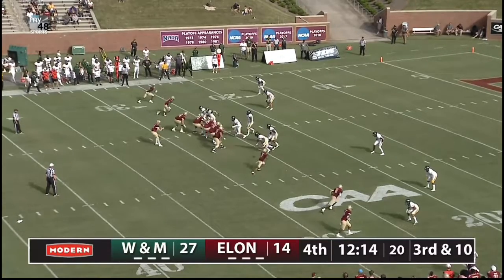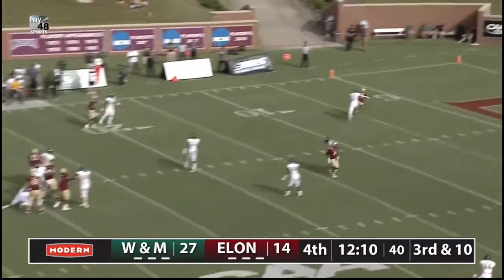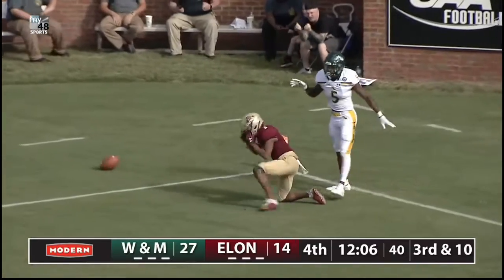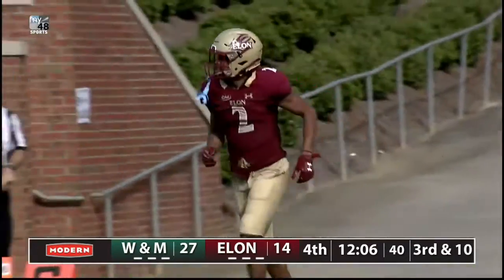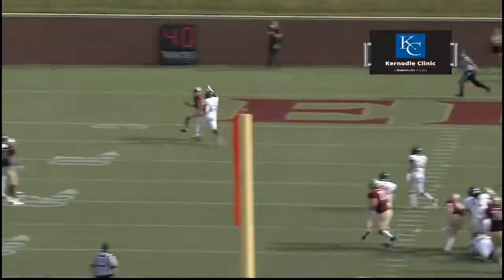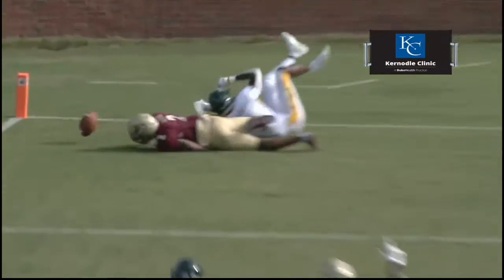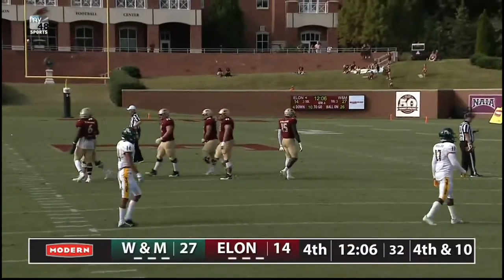Once again, working with the empty backfield. Snap, straight drop. Here comes pressure. Davis uncorked, set. Pass is incomplete. Cortez Weeks had an opportunity but could not make the play. Malcolm Spencer on the coverage. We'll get a look at the replay. Weeks had it in his hands. He hit the ground, and the ball pops free.